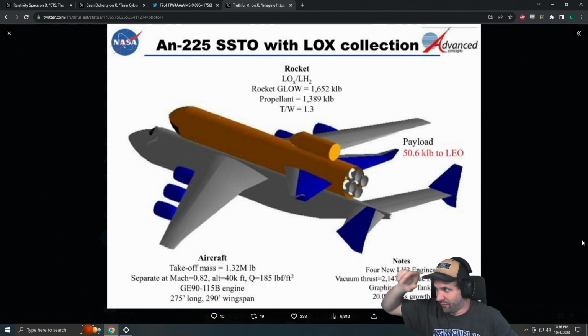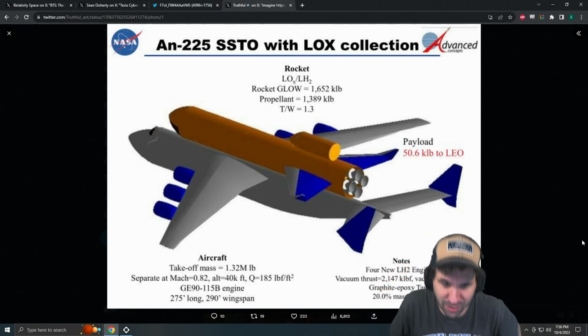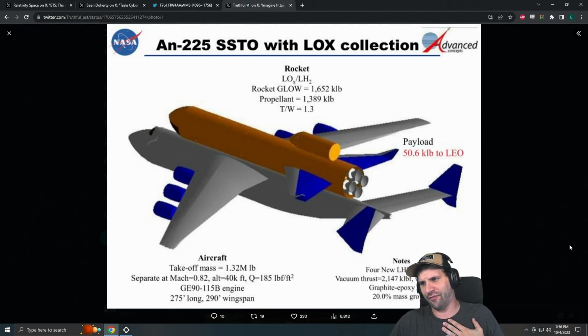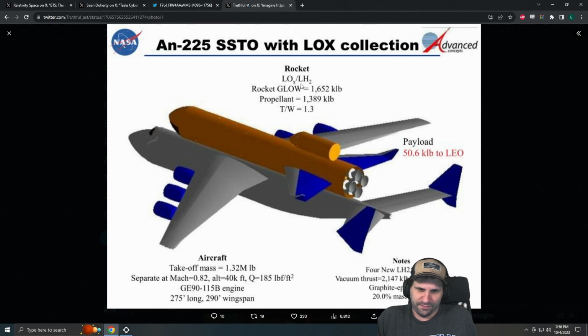I have the PDF. Do you want it? No, I do not. I left my graphite epoxy tanks in my other pants. Oh, yeah, okay. Yeah, that makes sense. But cool is important. The space shuttle is cool. Okay? And it's less of a death trap than this thing.